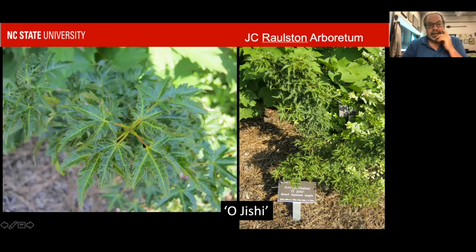Ojishi, you see the frilled leaves, a real compact grower. In Japan, one of the most popular Japanese maples is Shishi Gashira, which is called the lion's mane Japanese maple, which has this kind of congested green growth on it. In Japan, they really separate Shishi Gashira into two types. There's Ojishi, which is male lions, and there's Meijishi, which is the female lions.